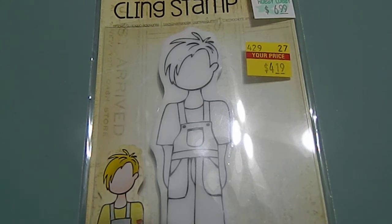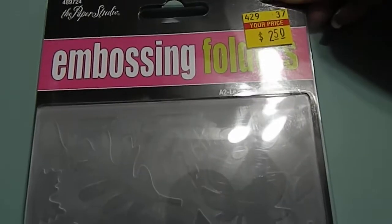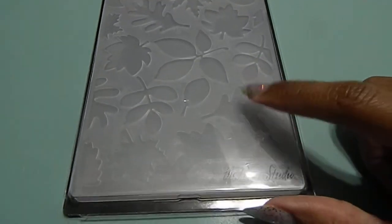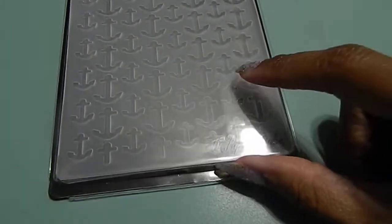And then I found a bunch more stamps, but before we get into some more stamps, I'm going to show you guys these folders that they had on clearance. I love embossing as well, so they had some embossing folders, and these embossing folders were priced originally at $4.99. I got it for $2.50, and these are some leaves, and leaves are always good to have because you just never know when you're going to be working with flowers or something. To me, I feel like leaves is a great seasonal thing to always keep on hand. So this is a good folder. And then there was these anchors, which I thought was really cool. So they had these anchors that was priced at $2.50 as well.